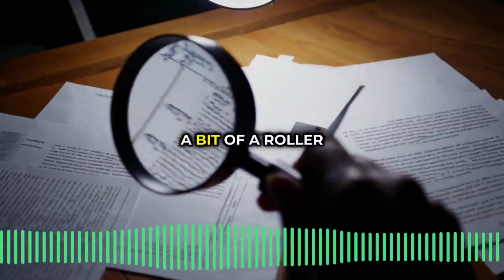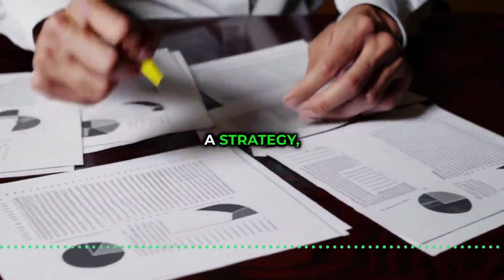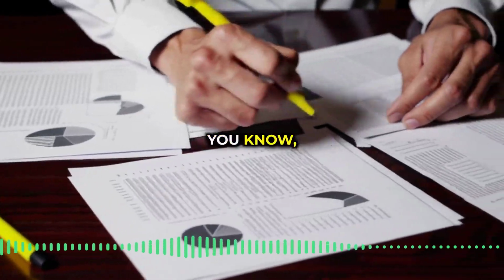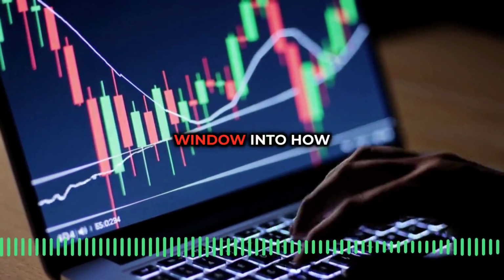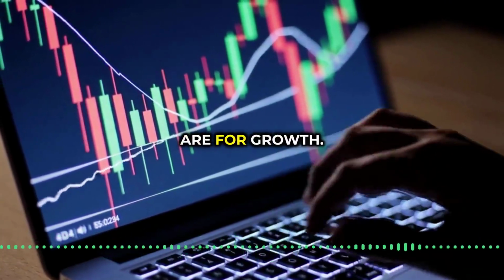Because it can be a bit of a roller coaster ride with these smaller companies. It's about having a strategy, doing your research, and making smart decisions based on understanding the risks and the opportunities. Well said. And that's where the baby shelf rule comes in. It's like this little window into how a company manages their money and what their plans are for growth.